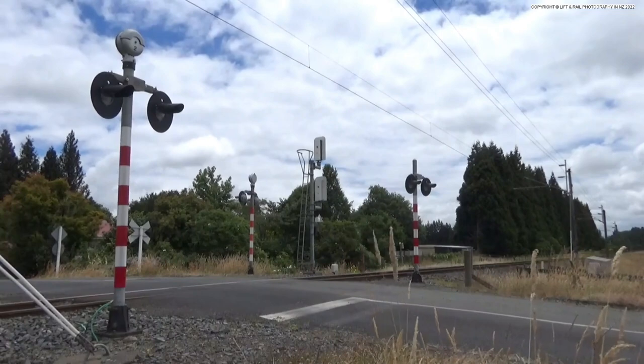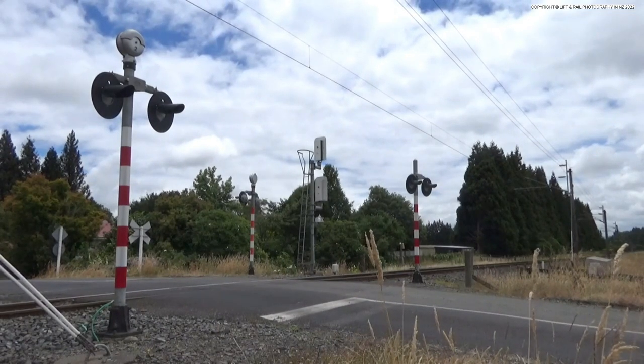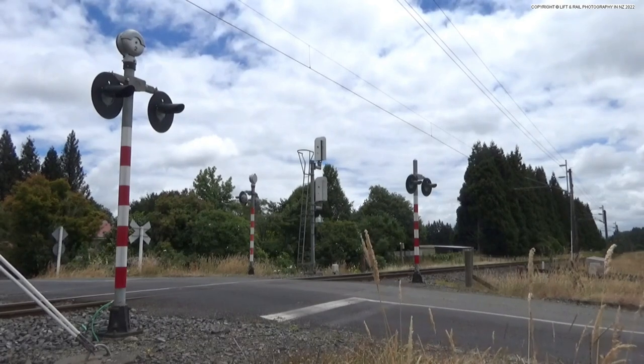So yeah, I'm really looking forward to this because I've been wanting to film this level crossing for quite a while now. So with that said and done, let's now go and wait for a train.